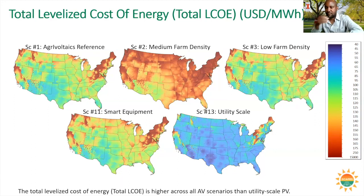This shows the costs. If we focus for a minute on the map showing the PV only, PV is always going to be cheaper because of the density of solar panels, because the panels are closer together. There's no crops in between, and so it's producing the maximum amount of electricity generation.